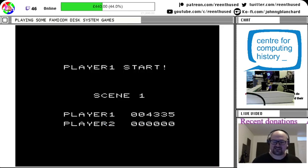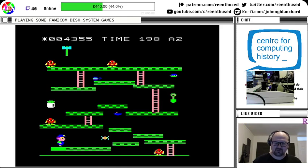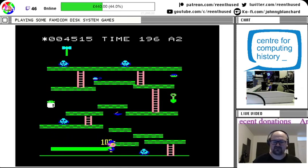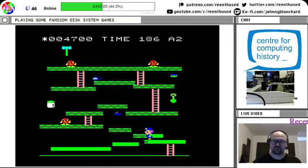It is kind of surprising, actually. I found, while we were doing the Famicom Disk System games, a version of Little Computer People, which was just really odd. Unfortunately, it seemed to crash quite often, so we couldn't get very far in it. But that was a really weird blast from the past to see pop up.